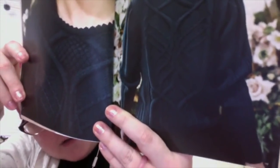So here is the sweater. It's so pretty. But wait, oh, wait, there's more. There is the front. Look at those sleeves. Look at those sleeves. So the other sad thing is this only comes in 5 sizes.